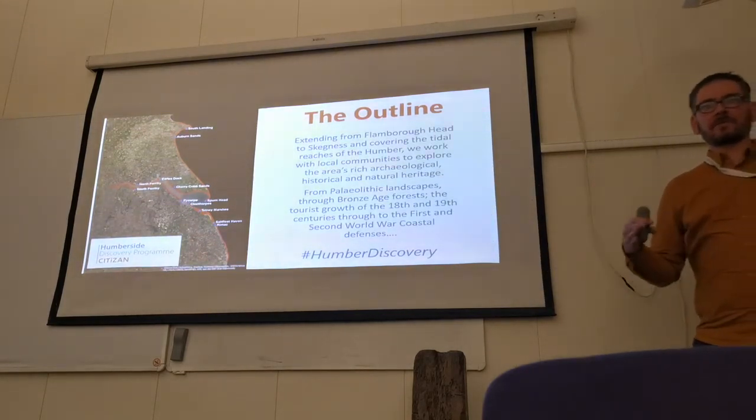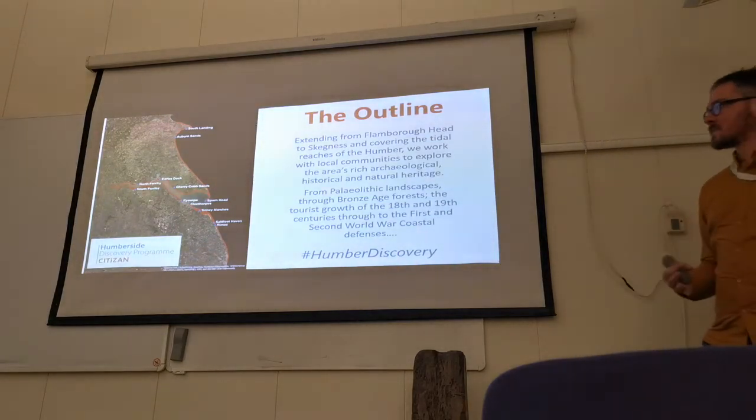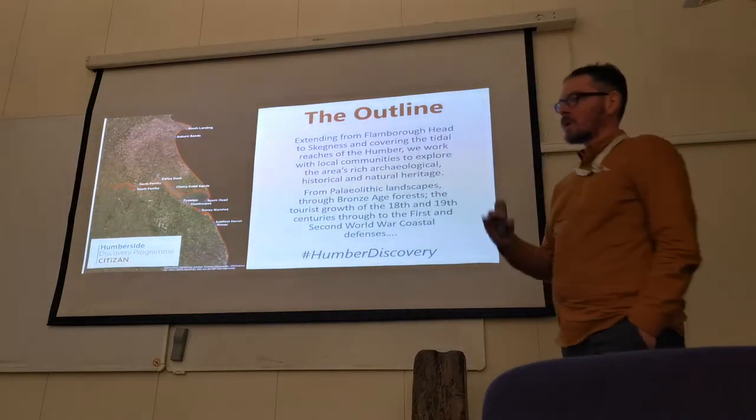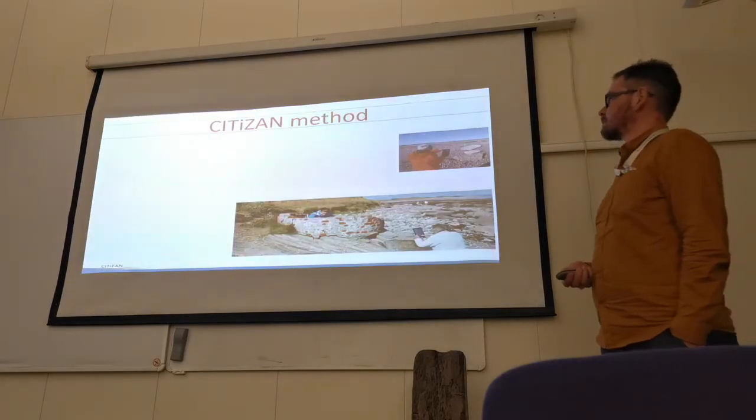As you'll all know, the Yorkshire coastline is eroding at 3 to 4 metres a year, up to 10 metres a year in places, with extreme high-problem zones. So we're looking at areas that are really, really affected by sea level rise.